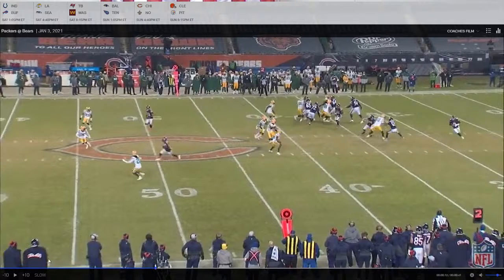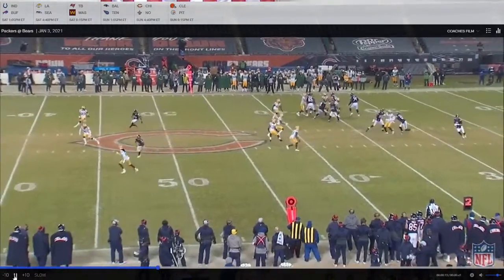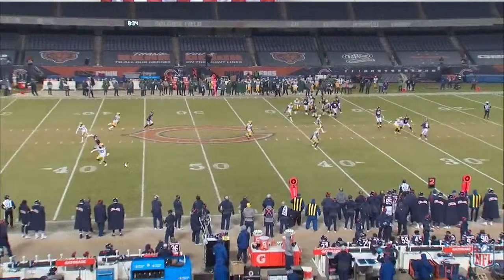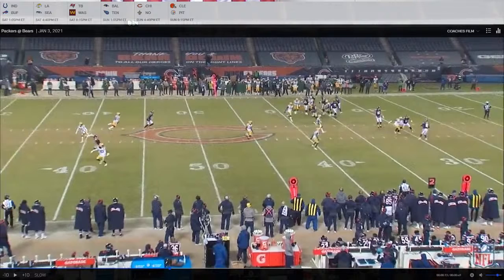But all Mooney's going to do is just run a post here. Okay, so he's going to run a little shake move here, and for some reason right here, this is what killed me. Absolutely killed me. At no point in time should Kevin King be looking back right now, and especially over that shoulder. What should be happening is as this little skinny post is happening, 26 here, Savage, should be staying on top of it, which he is.